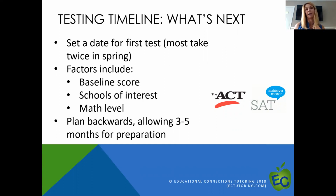We often have encouraged kids to take it twice in the spring of their junior year, because if they can get the score they need, then they don't have to take it again in their senior year. We used to see kids take the test for the first time in the spring of their junior year, and then if they didn't like their score, they take it again in their senior year.